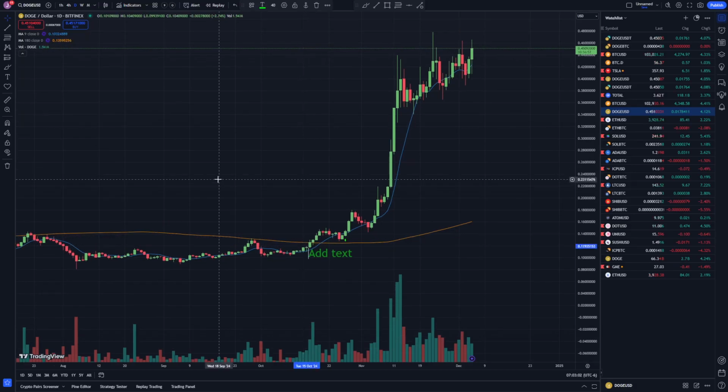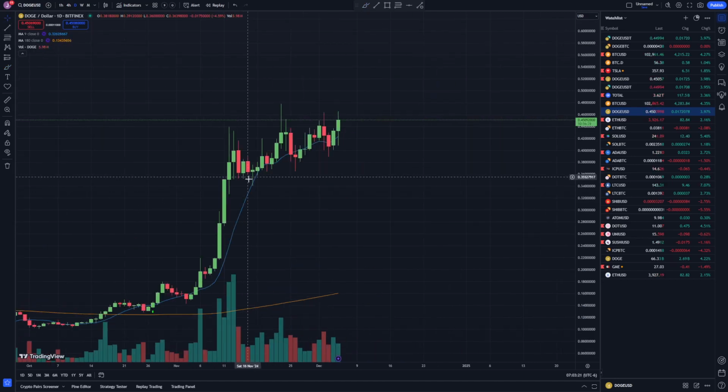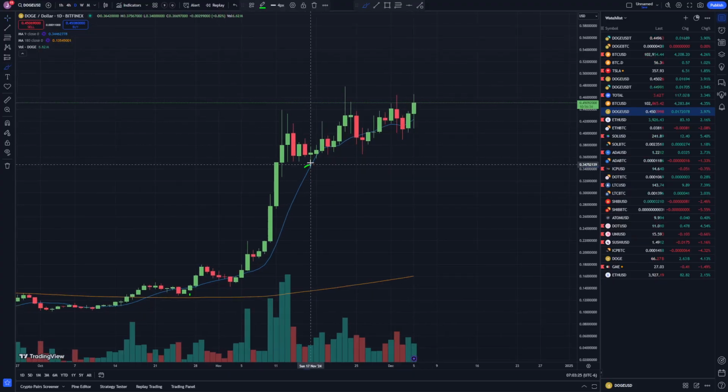So we broke above it right here. Support. Well, we kind of fell below it right here, but we did break back into it. Basically, we've been getting support on it once we break to the upside of it. And you could even see here, we broke below it a couple times in this area. Let me show you. So we have the blue line right here. We broke below it a couple times in this area right here, but we are still kind of getting support on it.